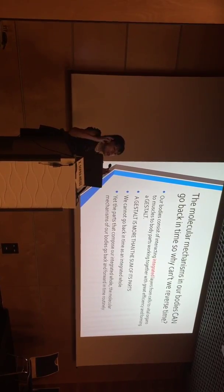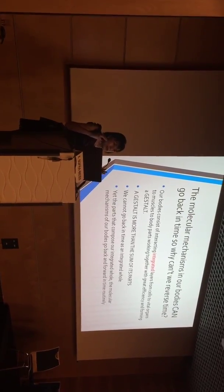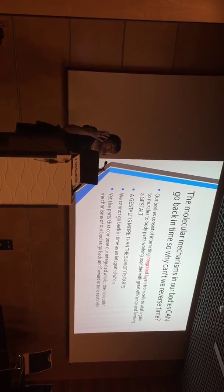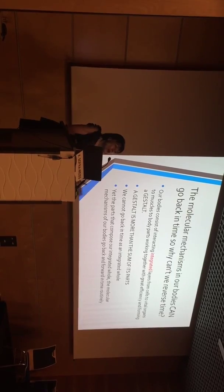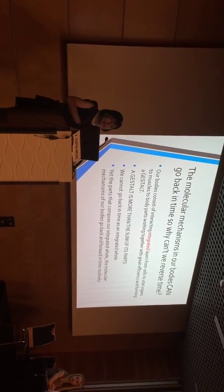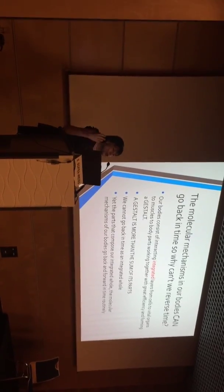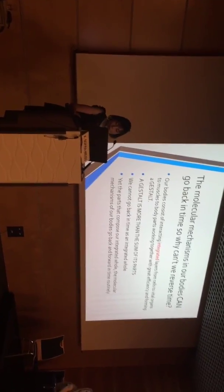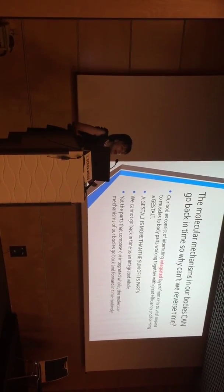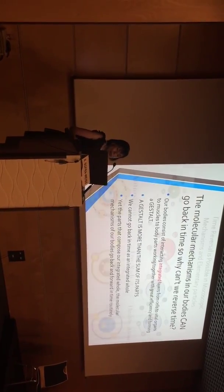So a gestalt is more than the sum of its parts. It's a very interesting concept. You cannot break down a person into its parts. You cannot break down personality into its parts, or a brain. It's a lot more than just the neurons. We're a lot more than just the neurons we're composed from. So that's why we cannot go back in time as a whole.